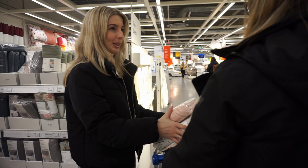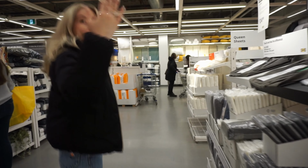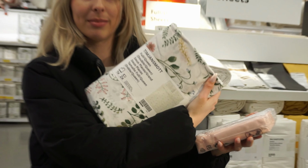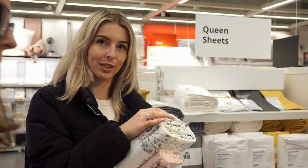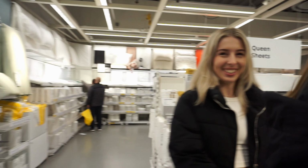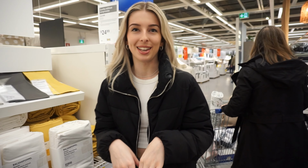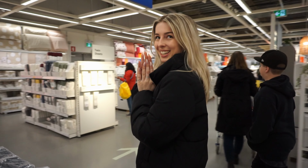Okay. Now we just need pillowcases. Which, I think might be over here. Come on! 2-pack. That's perfect. So my sleeping ones and then decorative ones. Oh my god, I'm so excited. I think the second half of this video is gonna be me moving my room around and resetting it with all my new stuff. So I'm super excited.